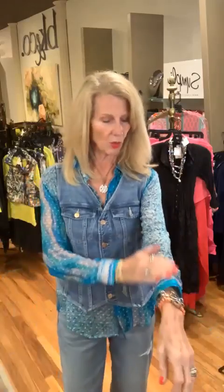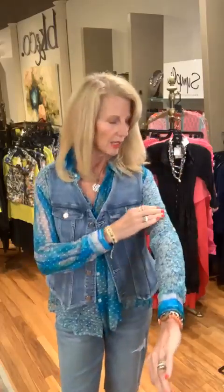Okay, so my fitted denim vest is $72, and I've got that paired with this gorgeous APNY. I'm just going to unbutton this so you can see this beautiful blouse underneath. It's so great. It's a little bit sheer, so you could wear it sheer. You could throw a tank under it. It does have a button here, and it has a tab underneath, so you can roll and tab the sleeve if you want a three-quarter sleeve, which is great.